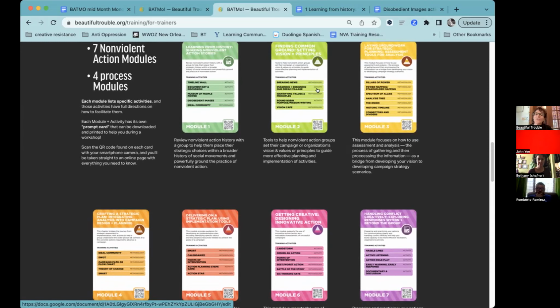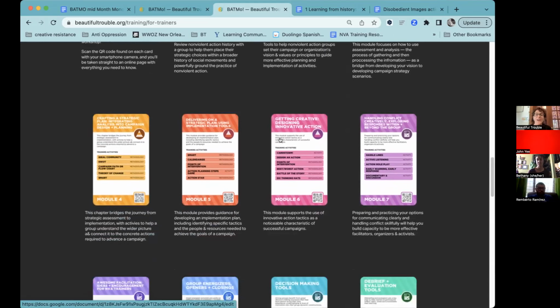The first 3 of the strategic planning sections are about grounding in principles and setting your vision. That's in module 2. Module 3, 4, and 5 are finishing out everything from assessment to making your campaign goals SMART, and then doing action planning. And in fact, on module 6, we start digging into more creative actions. So module 6 is all about getting creative, designing innovative action.